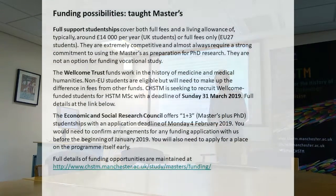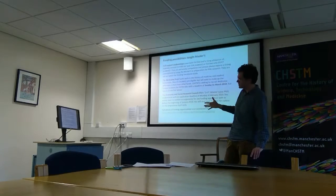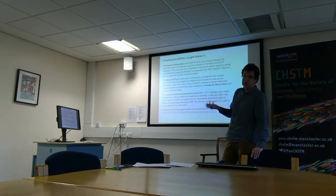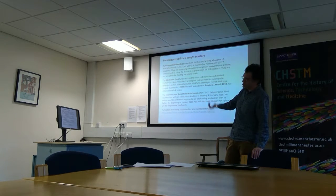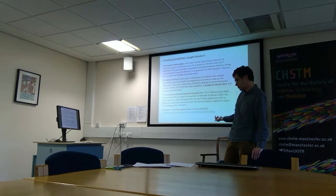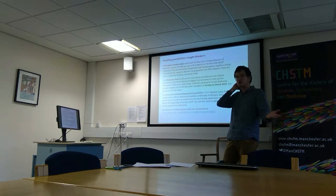The Wellcome Trust is different because it's not a government funding scheme. It's an independent charitable body with an awful lot of money to spend on various things, which chooses to spend some of it on funding postgraduates in the history of medicine and the medical humanities. Now, this one's unusual because the master's funding is separated out from PhD funding. It still only goes to people who are likely to be able to develop a research career, but the application for the master's funding is a one-off process, and unlike the arrangement where the student applies directly to the funder, here the funder, the Wellcome Trust, has given the funding to us, to CHSTM. Okay, and so you would apply to us, to be the student who gets that funding.